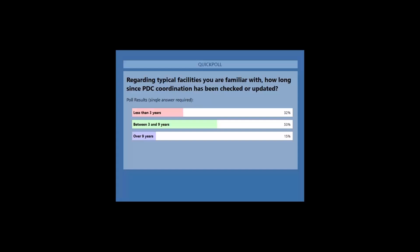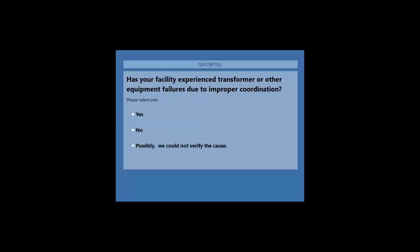The second question is, has your facility experienced transformer or other equipment failures due to improper coordination? This kind of goes to the heart of what we want to talk about today. Frequently, the transformer is probably one of the most expensive elements in the system, and right behind that are large motors, and it's important that they be protected. So, interested in feedback on this topic. And I'm frankly surprised how often people respond in the positive.